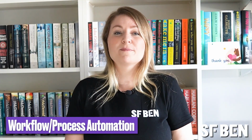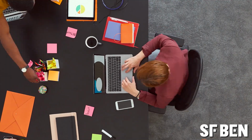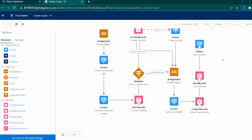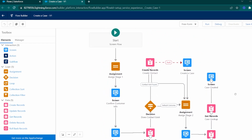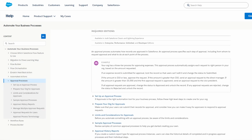Salesforce can be used to automate mundane, repetitive work, reducing the need for manual tasks. This enables users to be more productive and can significantly help with platform adoption. Now, Salesforce has multiple automation tools, and part of your role as an admin will be to select the best tool depending on your business requirements. This part of the certification is worth 16% of the exam, so you can expect around 10 questions on this topic. You'll be given scenarios and expected to identify the appropriate automation tool. So swot up on Salesforce Flow Builder as well as approval processes to ace this section.